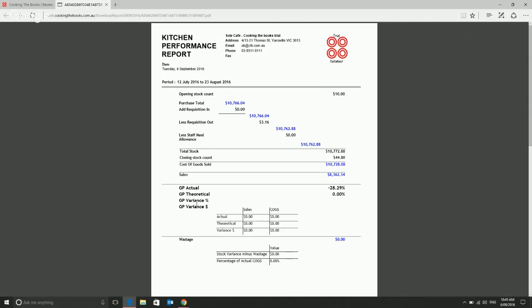Obviously, this is a fake database, so you should never have a negative 28.29% GP, but it will show you what your actual GP was, as well as what you theoretically should have made based on the sales of your recipes that you've linked to your point of sale. So then it will break down the value of your actual and theoretical sales, the difference in dollar value, and the same with your cost of goods. Then it shows you the amount of wastage that's been recorded in that time, the stock variance minus wastage, and the percentage of unaccounted for wastage against your cost of goods sold.